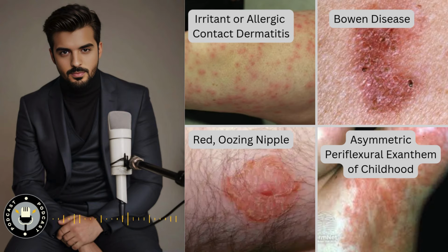Red oozing nipple. This can be a presentation of atopic eczema, or in some cases, Paget disease. Asymmetric periflexural exanthem of childhood. Think of a papular, scaly rash that's more obvious on one side of the body in children.